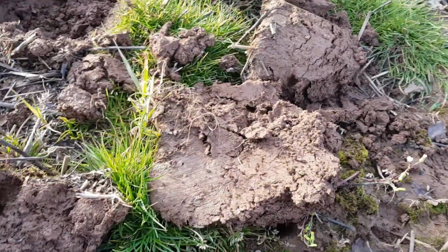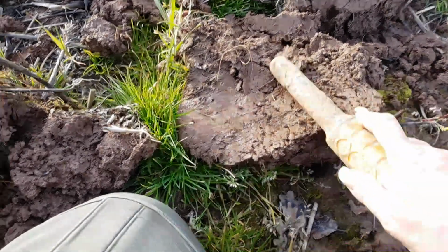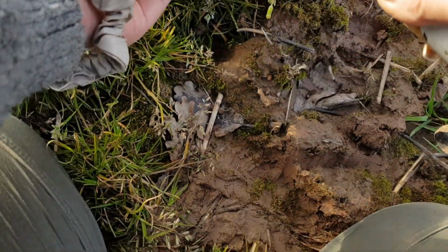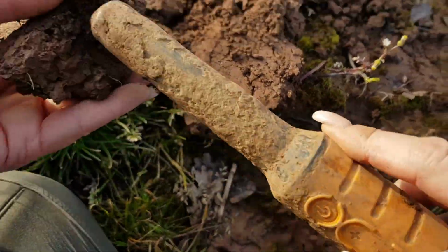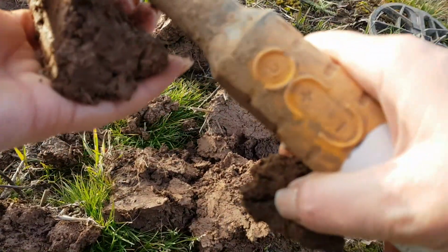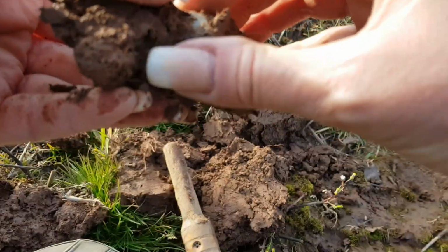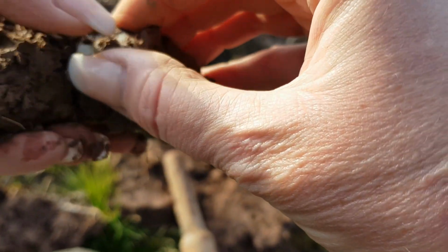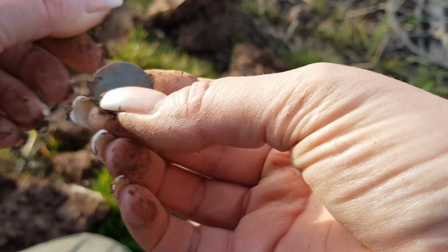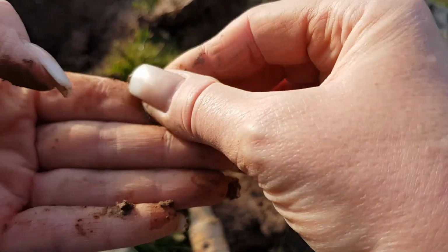Friend or foe. Something nice or something horrible. It's in my hand. Oh, I can see something. I know what it is now. See the back of it? It's a tombac button. There we go. Plain old pewter tombac button.